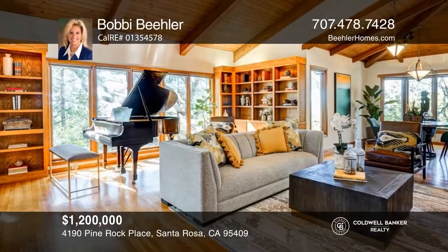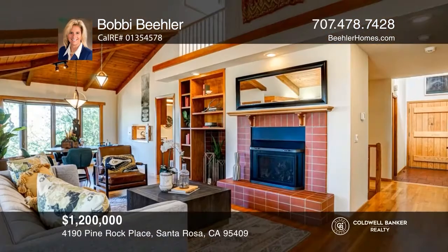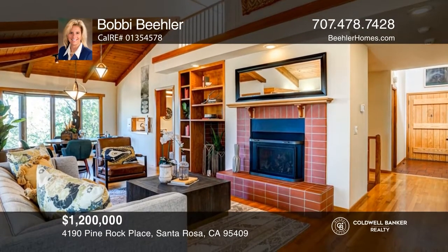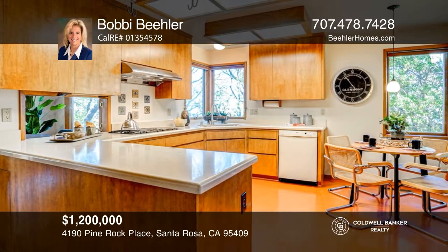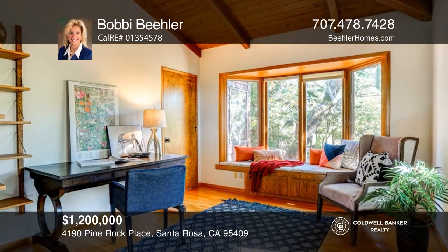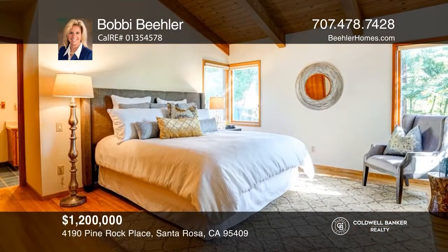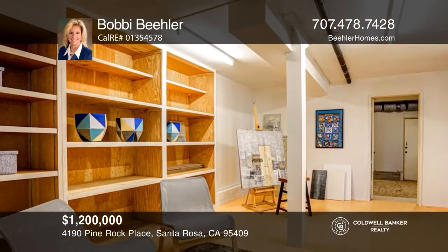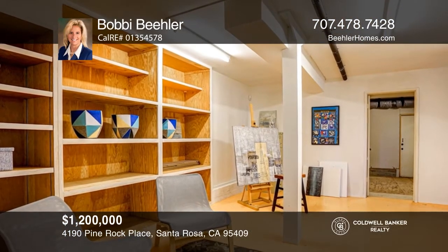Nestled in the trees in the highly sought-after Montecito Heights neighborhood sits this lovely 5-bedroom, 3-bath home. The living room itself is a work of art, with its tall ceilings, gas fireplace, and built-in bookcases. Downstairs, you'll find 3 additional bedrooms, a family room, and an art studio offering an array of opportunities. Enjoy relaxing on the expansive deck overlooking oak, bay, and Douglas fir trees.